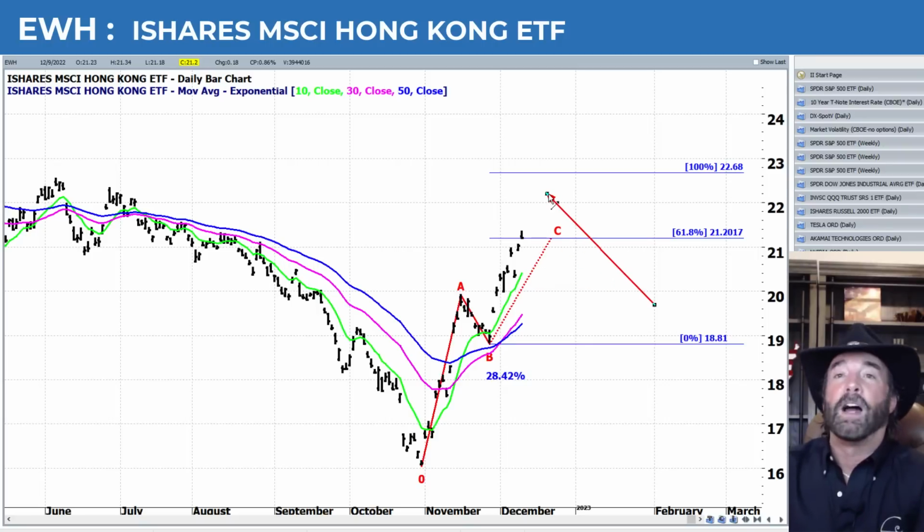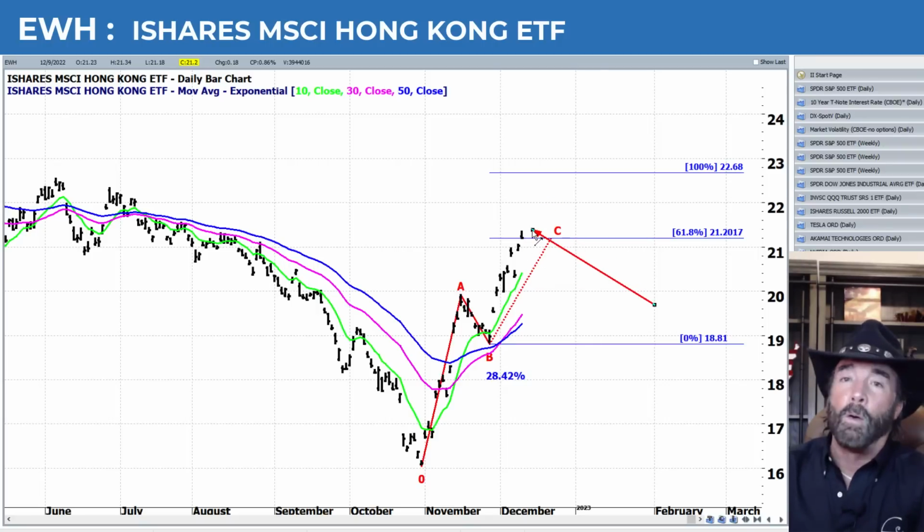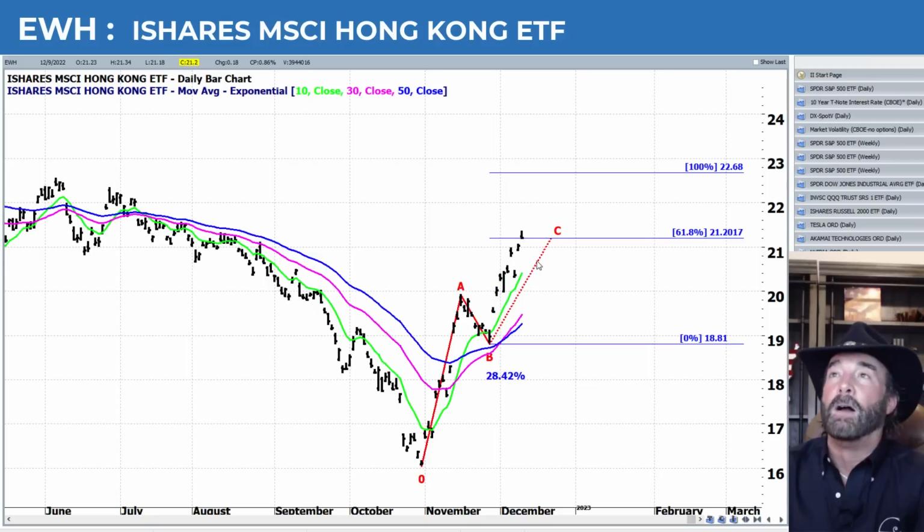You don't want it to try it now if you're long the Hong Kong market, because if it does, it won't hold. It'll fail because we're already overbought with the separation from the 10-day moving average. Let it catch up. Let's go sideways for a little while. Let the 10-day moving average catch up and then try to make a run at that 100% level.